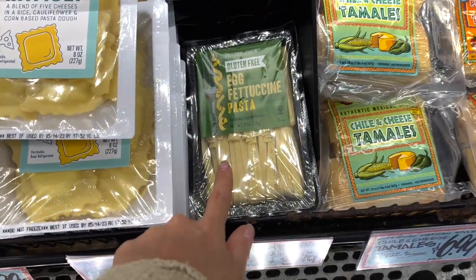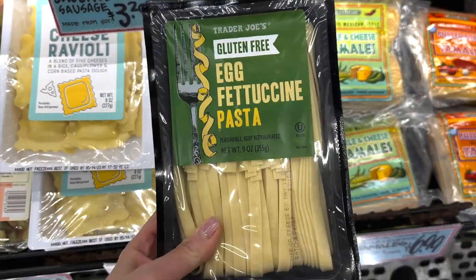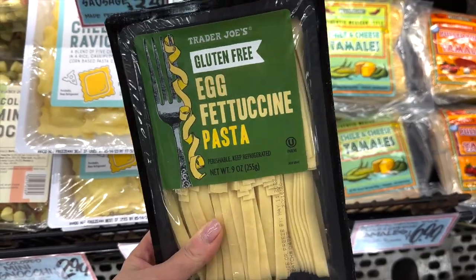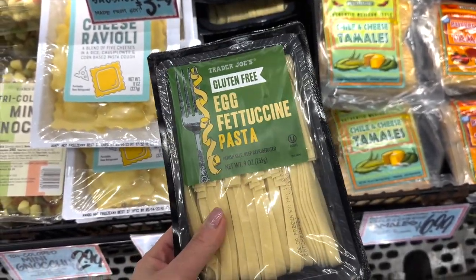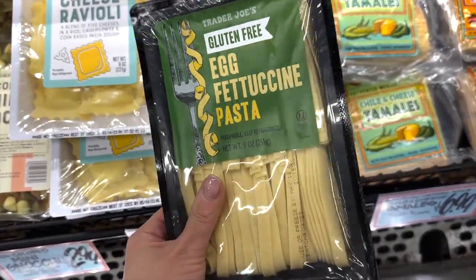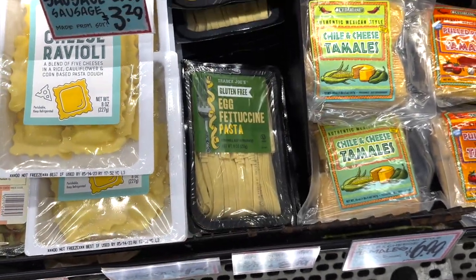This egg fettuccine pasta is intriguing me. It's gluten-free, which I don't care about, but I feel like any egg noodle or eggy pasta always has good texture. So it kind of makes me want to try it, but I don't want to spend too much money on things that I could make at home. So maybe I'll just try making fettuccine at home. But this looks fun for a date night.